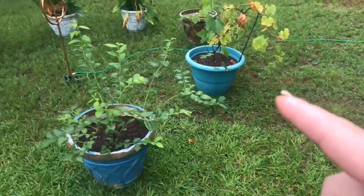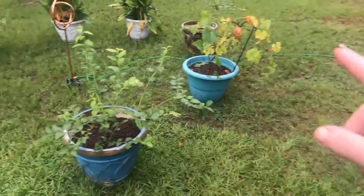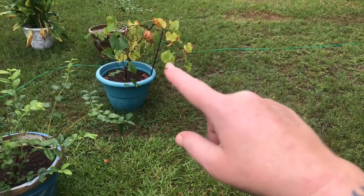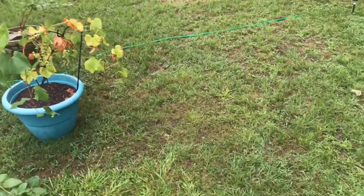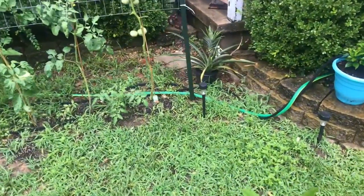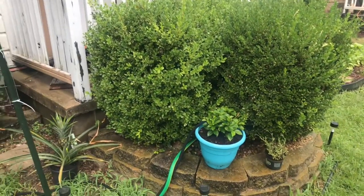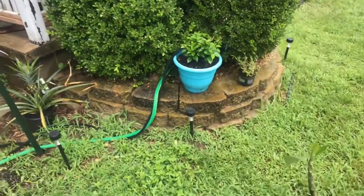Grapes are doing a lot better since I gave them some more soil. This one looks a little sad. It was in the sun out front, didn't get watered enough, I think. But I've got to come through here and treat them with some neem oil because I found some mealies on them, because these bushes, I absolutely can't stand the trashy box hedges because they're just a magnet for cootie bugs.